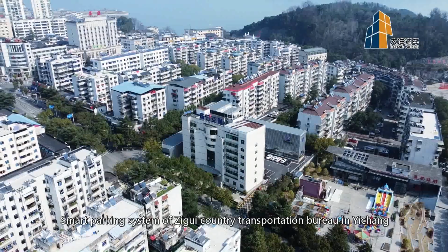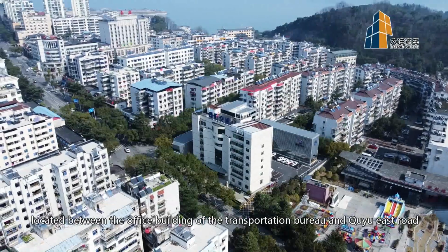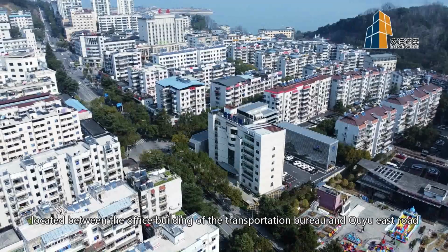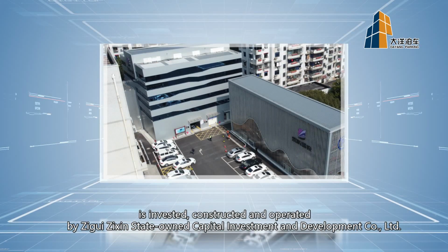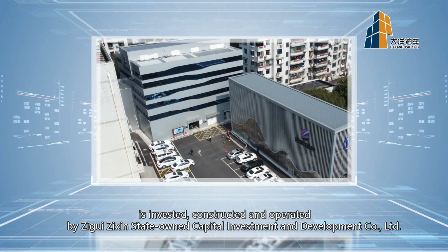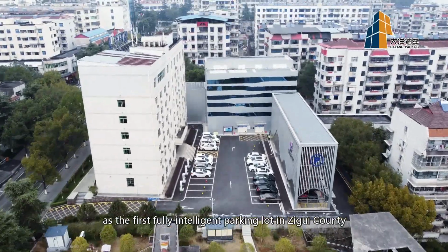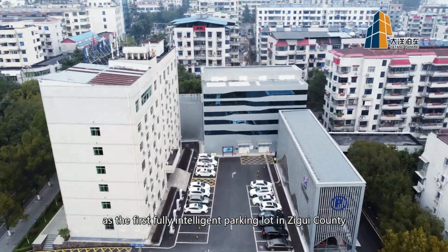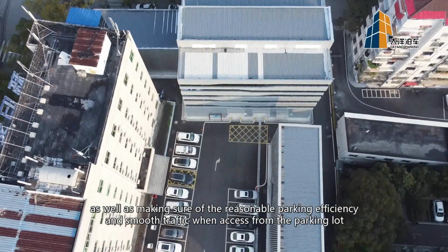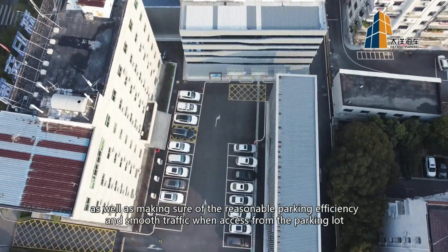The smart parking system of Zigui County Transportation Bureau in Yichang, located between the office building of the Transportation Bureau and Quyuan East Road, is invested, constructed, and operated by Zigui Zixing State-owned Capital Investment and Development Company Limited as the first fully intelligent parking lot in Zigui County, under the conditions of making full use of the site, as well as making sure of the reasonable parking efficiency and smooth traffic when accessed from the parking lot.